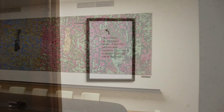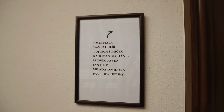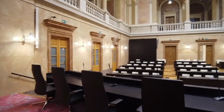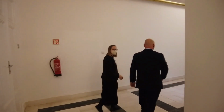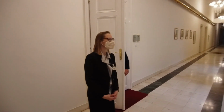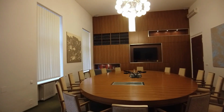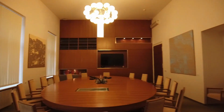Exiting the room, you find 2 framed texts either side of the doors, showing the order of how the justices will be seated. We then exit the assembly hall and walk along the corridor to reach a smaller deliberation room. Here, Vlastimil is knocking on the door to check we can enter. We then go inside and we see a deliberation room. Normally, there are weekly meetings here, but during COVID times, the justices meet in the assembly hall to keep the distance.